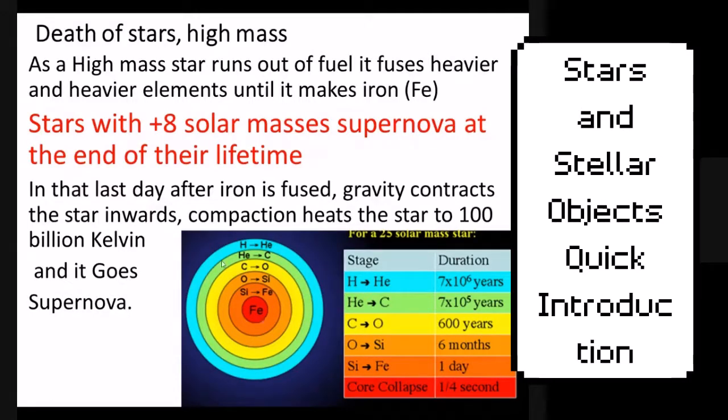Sure, it'll fuse these other elements like silicon and oxygen and carbon, but once that iron core gets too big, about 1.4 solar masses, that's it. The star is done. And so what will happen is this star will go supernova right here. You can see it right here. Compaction will heat the star to 100 billion Kelvin. The star will collapse, and as it's being collapsed, it'll heat up. And once it hits that iron core, it'll bounce off and fling most of the star out into space. Now, what happens afterward depends on how massive that star is.